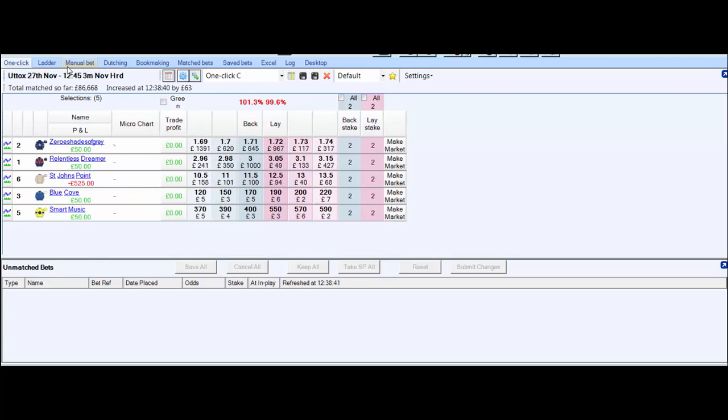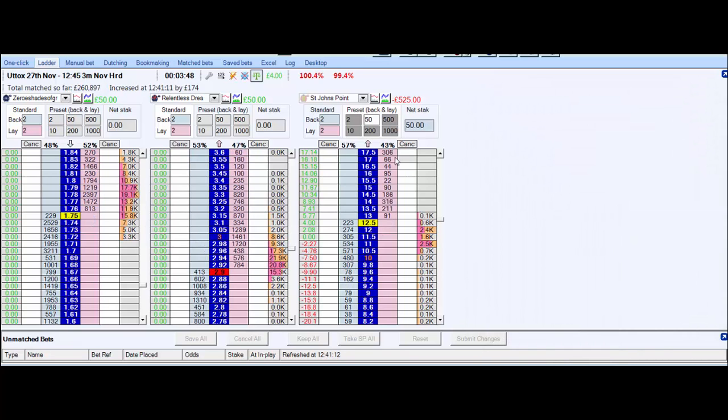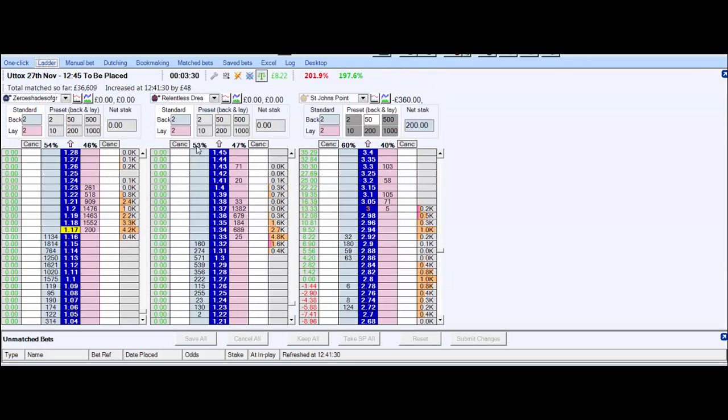Try and get in at 2.86. I'm just flicking back to the win market. Just have a look at the top left hand corner and you'll see when it goes from win to the place market. Just keeping an eye on what the other horses are doing around our one. Going to go for 13, which is a 3-tick gain. There we go, we've got a free £75 on St John's Point.